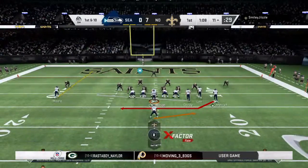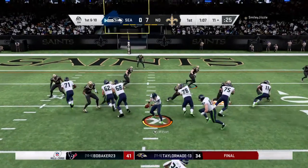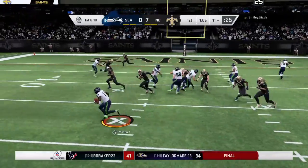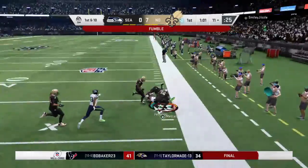A lot of attention paid this week in practice to red zone offense. The coach was optimistic about how it went. We'll see. Oh, a design run for their wideout. The ball comes out, and this is picked up by the Saints.